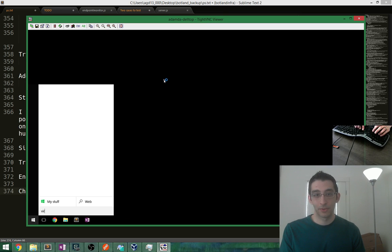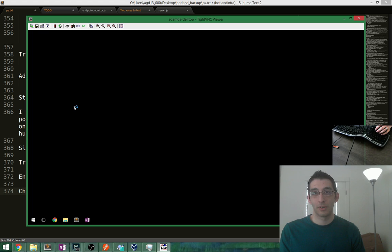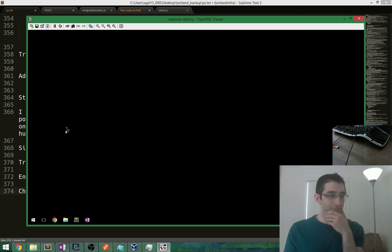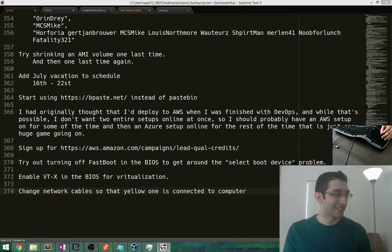How do I open VirtualBox? This is like the worst. No. I don't want it to do this. Alright, hang on a second. Let me do this on the other screen for a sec. I would have thought that that would be searching my own computer. Wait, what's it called? Is it Oracle VirtualBox? Oracle VM VirtualBox. This is the worst.